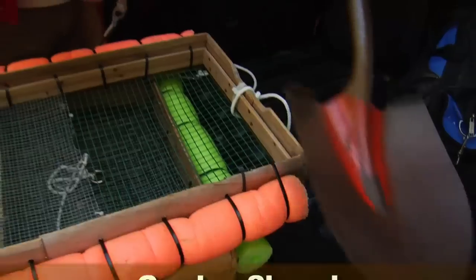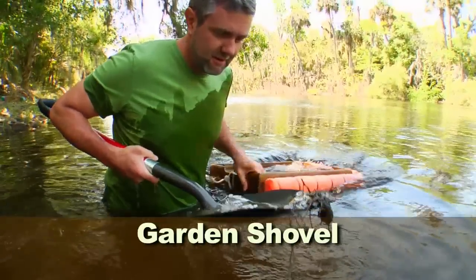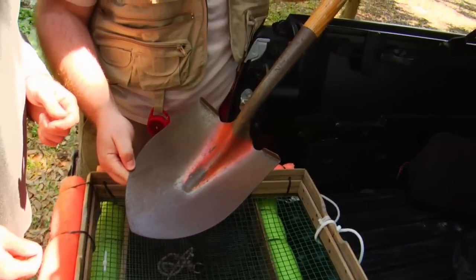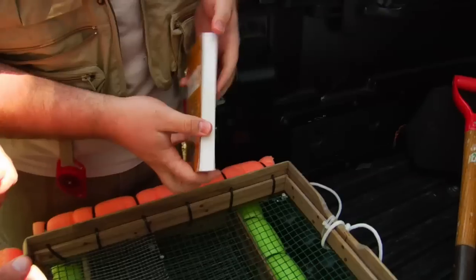Probably the most efficient way is using this thing right here. This is just an ordinary small garden shovel. So no backhoes? No backhoes, no. The permit states, though, that everything has to be less than 4 feet. This basically assures that you won't do too much damage. That's the idea.